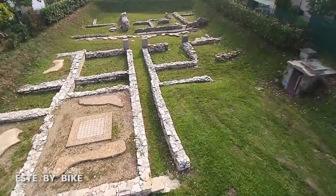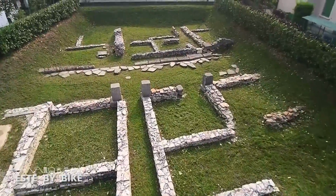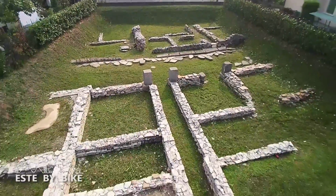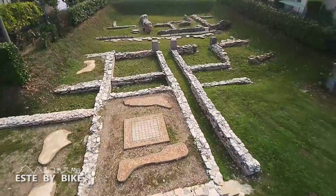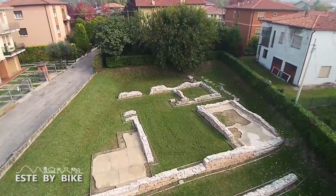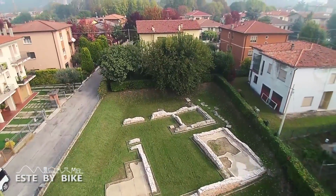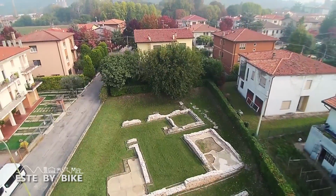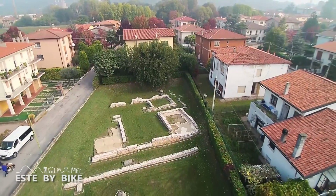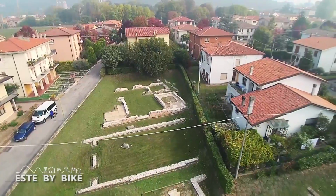In the archaeological area close to the arch, we can admire the ruins of some Roman dwellings with mosaic floors and external paved narrow streets. This area was probably not far from the Forum of Este. The district was divided into blocks, fenced by a network of roads of different widths, parallel to Cardo and Decumanus, the two main roads that intersect with the Forum.